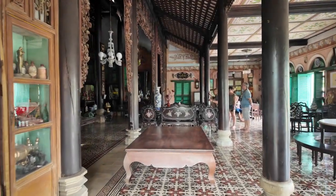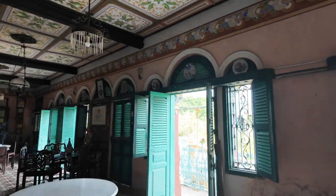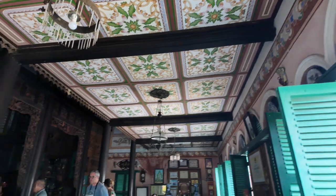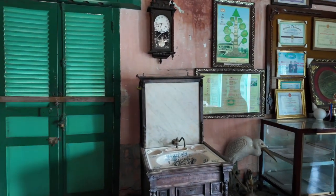Behind me there's a tour going on and I was going to try and get involved, but it's in French, so my French is very basic, so I can't really join in, but it's nice. There is lots of interesting stuff.